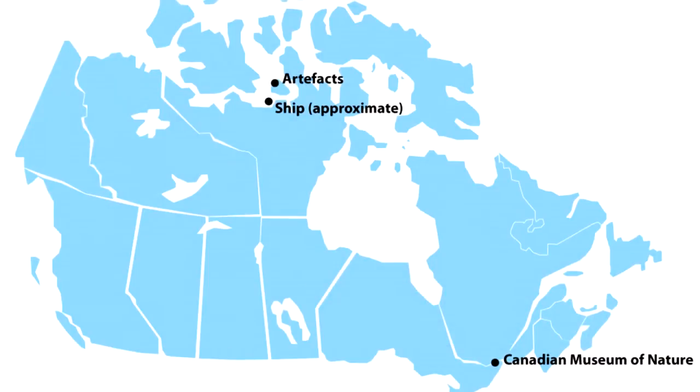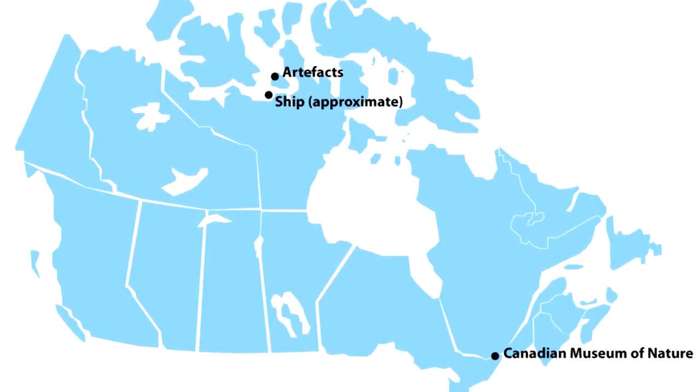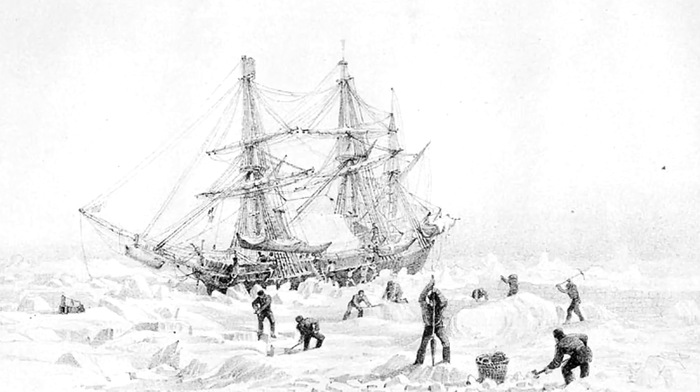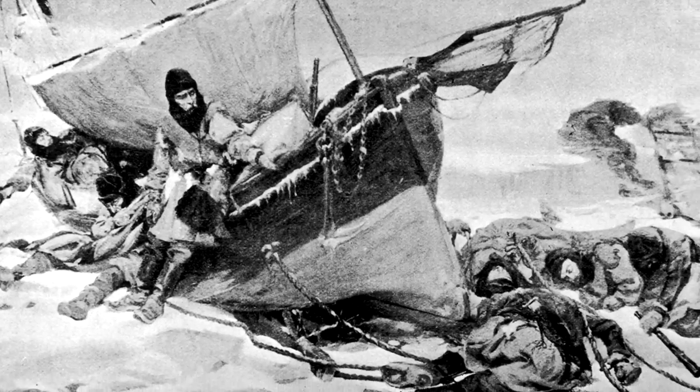These artifacts were discovered in 1992 off the coast of King William Island in what is now Nunavut, and they were found over 150 years after the crew of the Franklin expedition was forced to abandon their ships after they had become trapped in the sea ice.